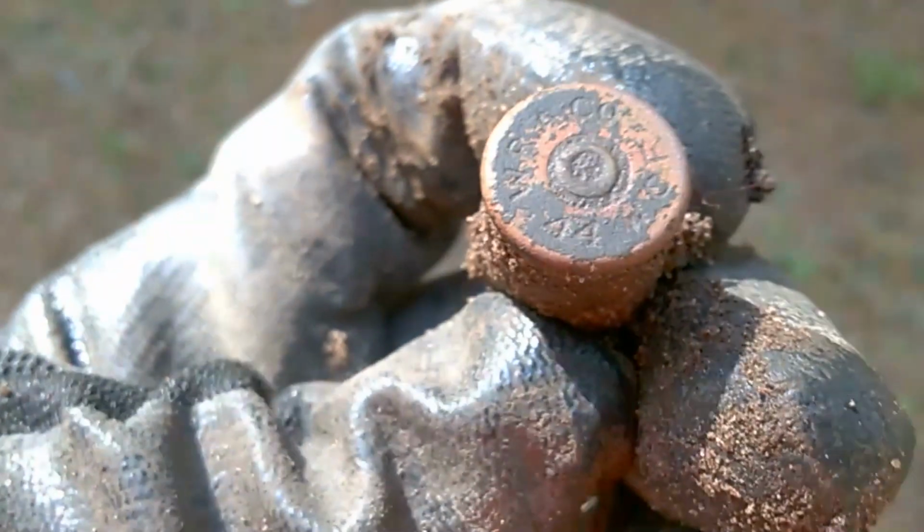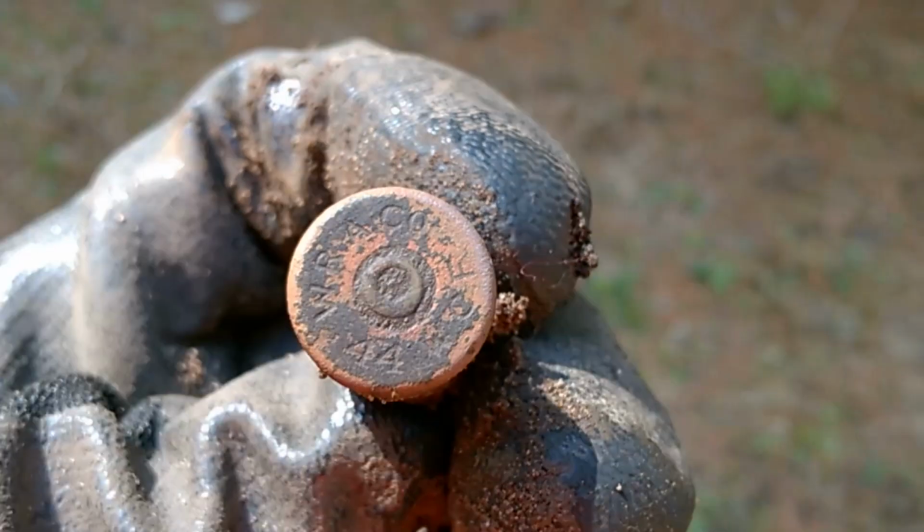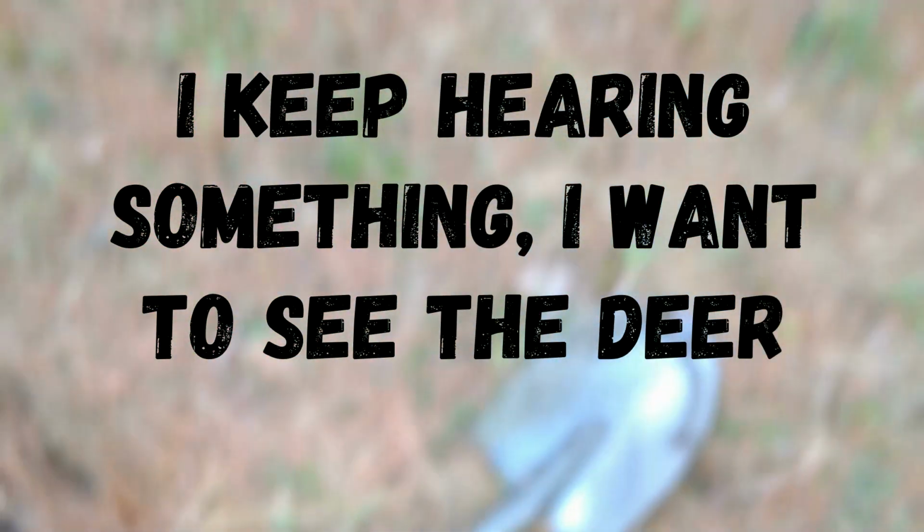Well, my first find is just a bullet casing. I have to wrap it on my pants here. That's what it is. Okay. Oops, I dropped it. On to the next.